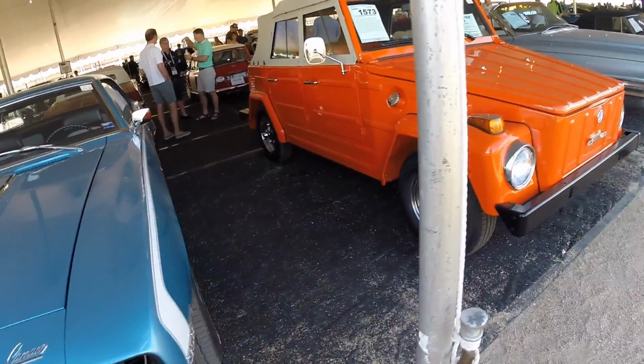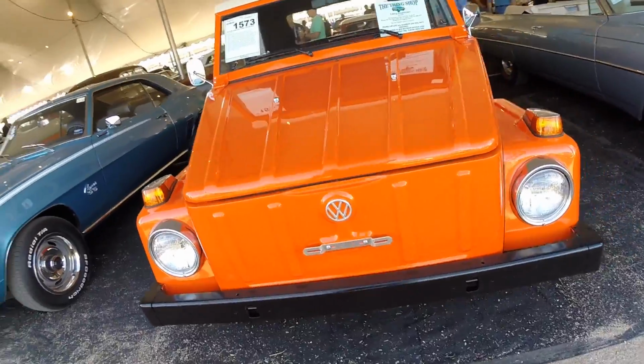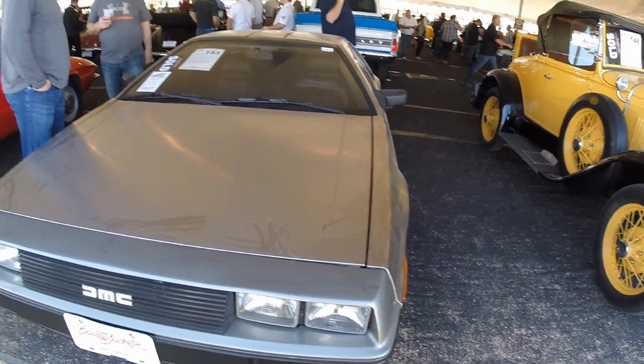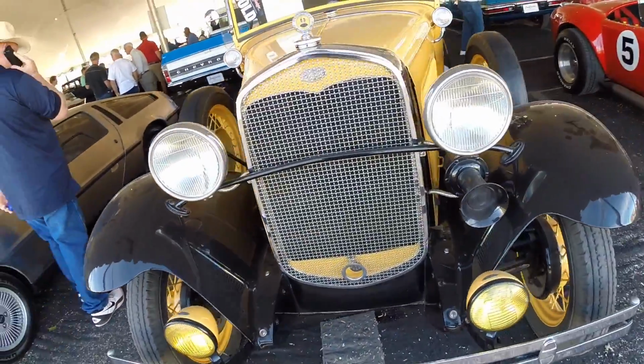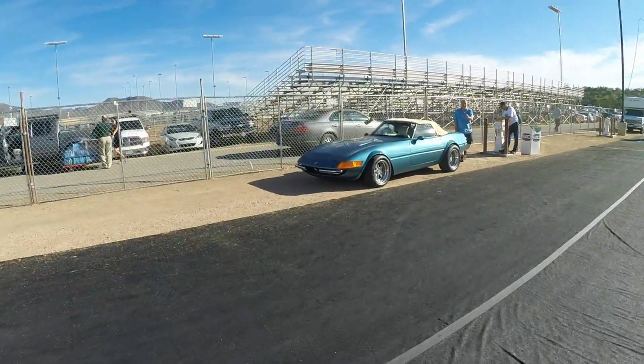Look at this, a Volkswagen Thing. Haven't seen one of these in a while. It's nice. It hasn't sold yet. This DeLorean sold for 27. '31 Model A. They made a lot of them. 19K. All right, Bob's fascinated with this Ferrari.